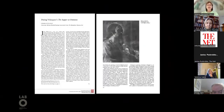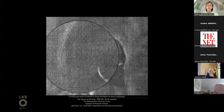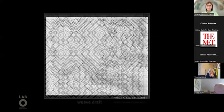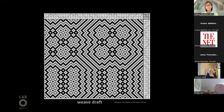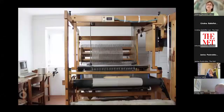As Cristina mentioned, my connection with the Metropolitan started with finding this article by Charlotte Hale. And I was really very happy to receive from Charlotte this high resolution X-ray image in which we can also see the textile. So I started to decipher this pattern, and as you can see, it was not easy, but it resulted in this weave draft. A weave draft is a graphic that we need to make the textile. It has all the information when we have our yarn and the loom to make that pattern textile.